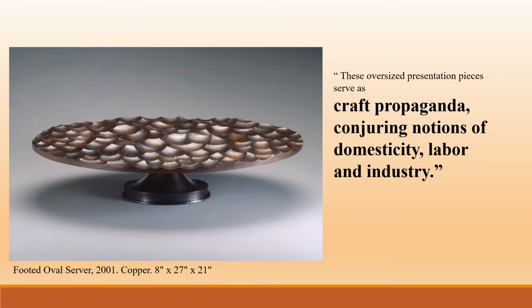Some more work from this series, and I think that this one is interesting because she's done this form of a server in other series, but she reworks it and does it in a completely different material, talking about something completely different, which I think is interesting.